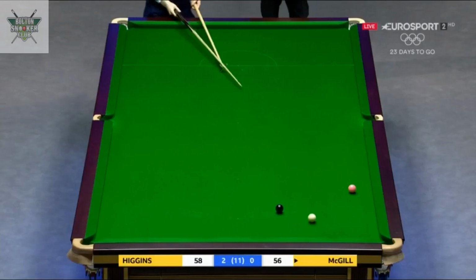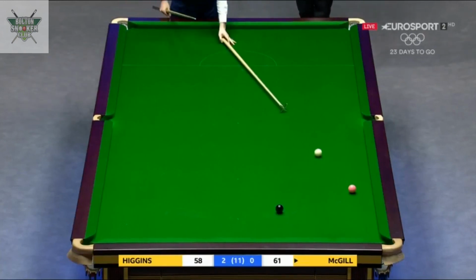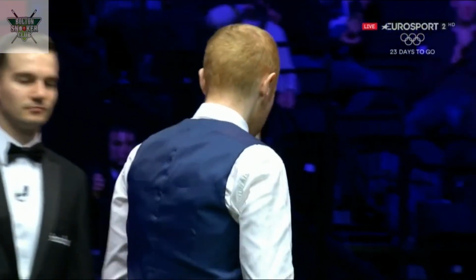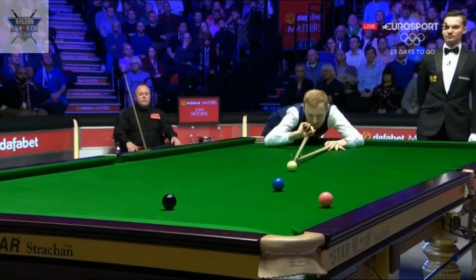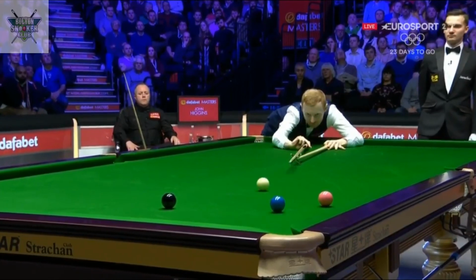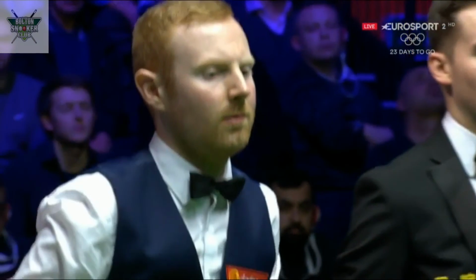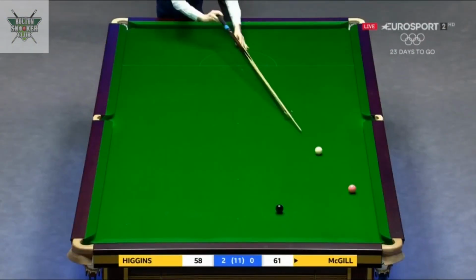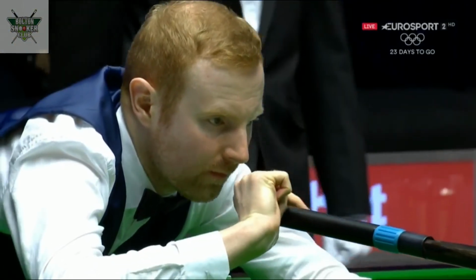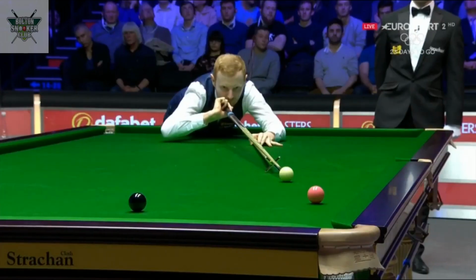It's a good shot. And only needs the pink. This is a big moment coming up as we see McGill play an excellent positional shot. In the context of this match, this pink is huge for Anthony McGill. It could be the difference between just a one-frame deficit and 3. As Higgins watches on, he missed a pink, of course.